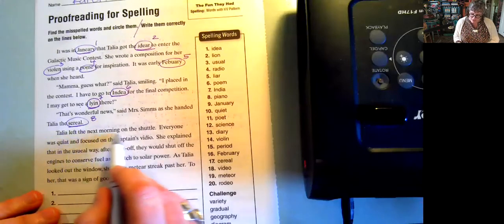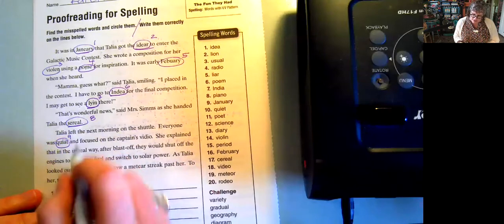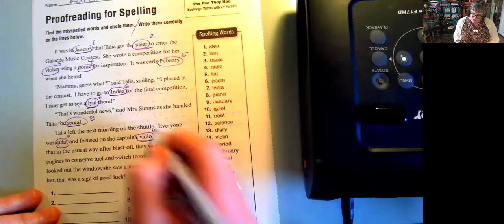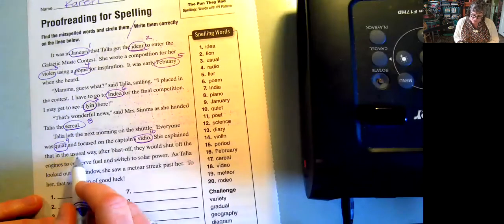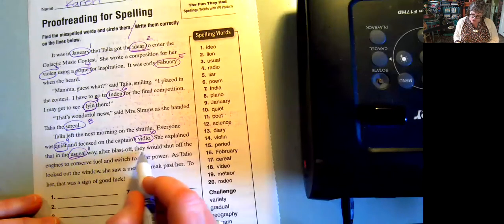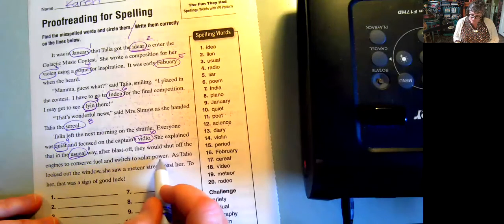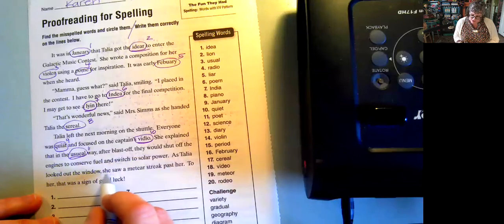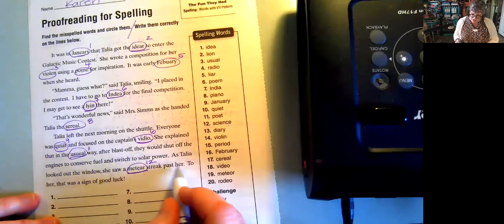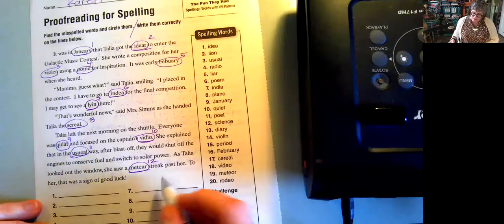Talia left the next morning on the shuttle. Everyone was quiet and focused on the captain's video, that's with an E. She explained that in the usual way, after blastoff, they would shut off the engines to conserve fuel and switch to solar power. As Talia looked out the window, she saw a meteor streak past her. To her, that was a sign of good luck. So we got all 12.